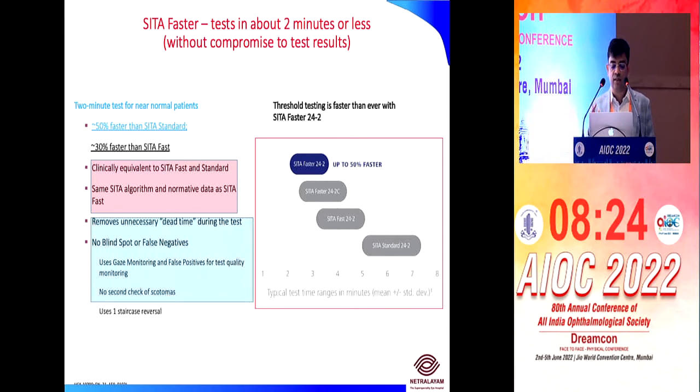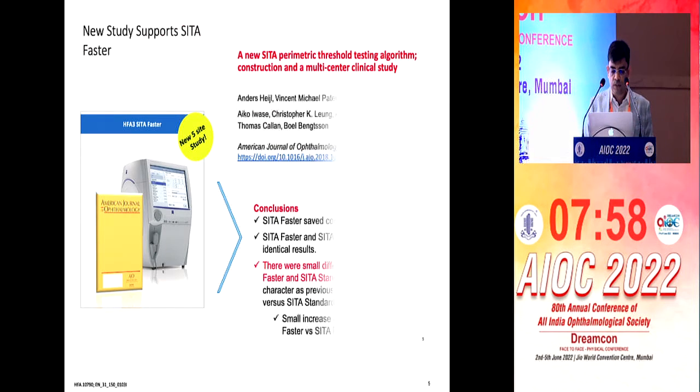But then how are they saving the time? One thing, the test is a little faster, so the duration between the two stimuli has been slightly reduced, so the dead time is less. Plus, they don't have any blind spot monitoring. They don't use the false negative, so that also saves a bit of time. At the same time, the scotomas don't have a second check. They have just a single check of the scotoma. These are the few modifications they have done to increase the overall timing.